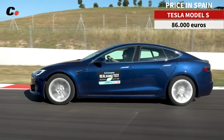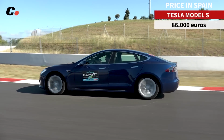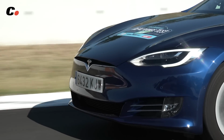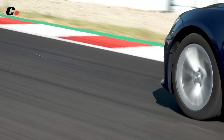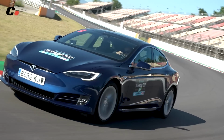The Model S starting price is 86,000 euros and includes 400 kilowatt-hours a year to use in the Tesla Superchargers network. The brand also offers constant software updates and the Autopilot hands-free system. Our unit is a 100D, the intermediate version.